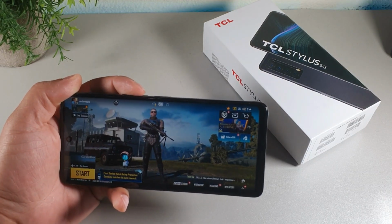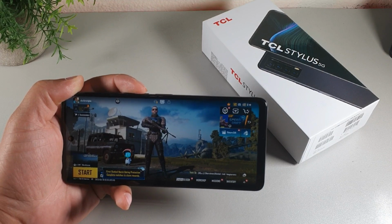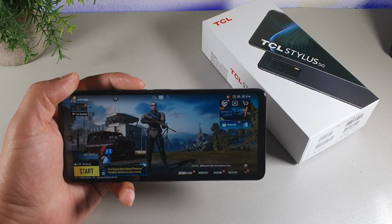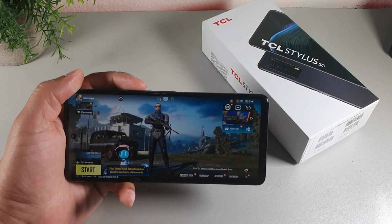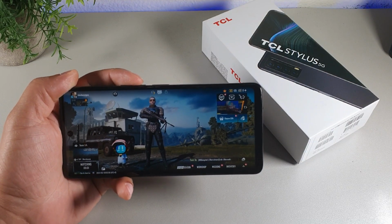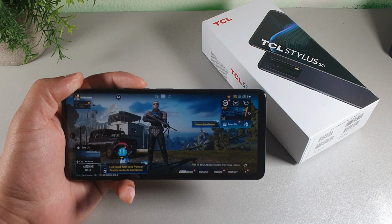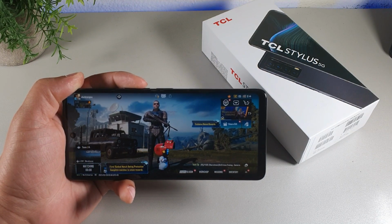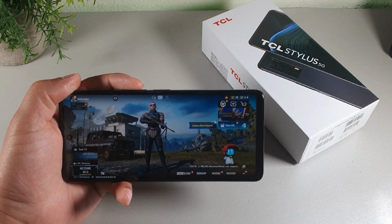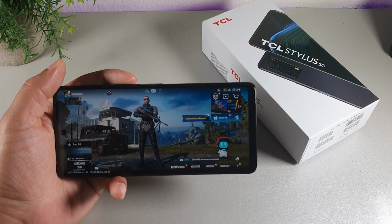Now, when it comes to gaming on the TCL Stylus 5G, it's basically giving you a pretty decent chipset with the MediaTek MT6833, or basically its nickname is the Dimensity 700, which is the 7nm chipset, which is going to deliver pretty decent speeds with the 2.2 gigahertz Cortex A76 and six 2.0 gigahertz Cortex A55s with the Mali G57 in the background, which is definitely going to be pretty decent overall.